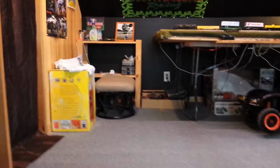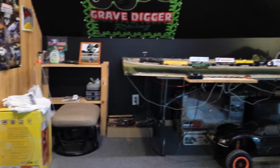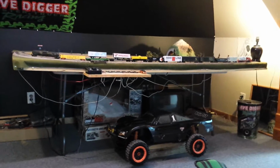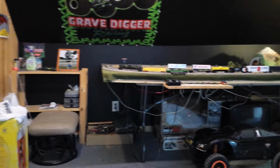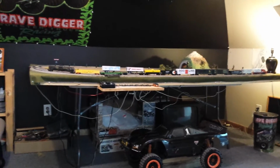So this is the loft. Nice little spot. Quaint little area just to chill out and have a few beers. So this used to have a couch, but my son has developed an infatuation for trains. So a couple of years ago I built this little layout here, but I'll get over to that.